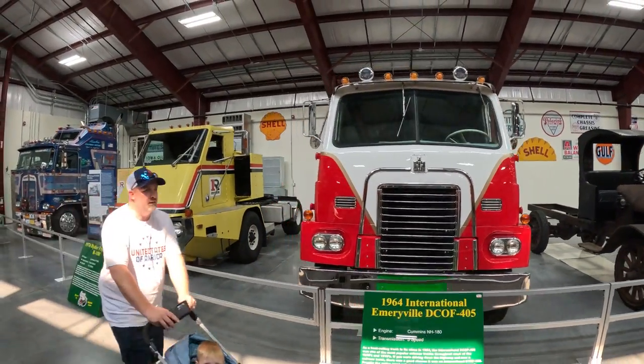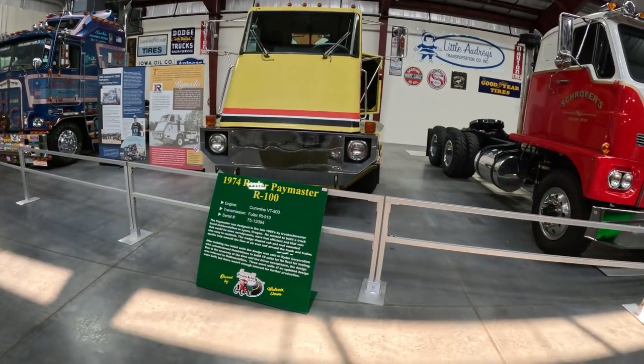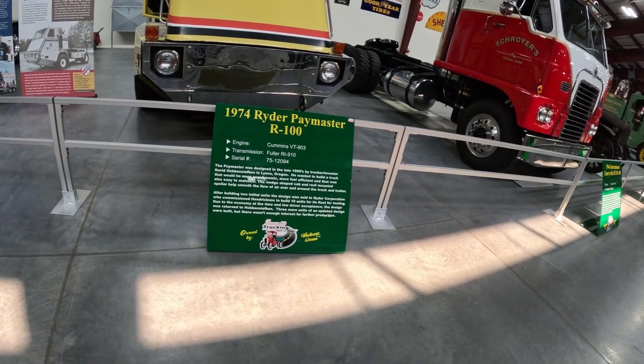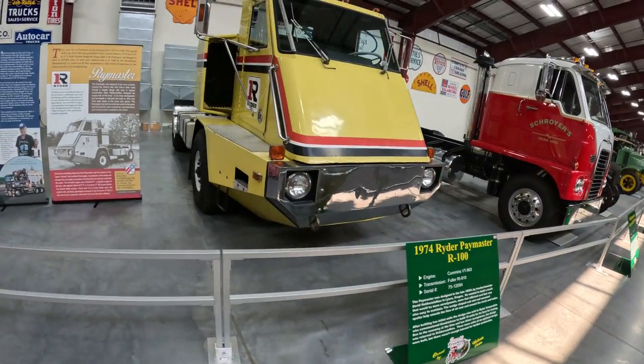How you doing, buddy? Good. What is that thing? Little truck. Just an aerodynamic truck. Huh. That's cool.